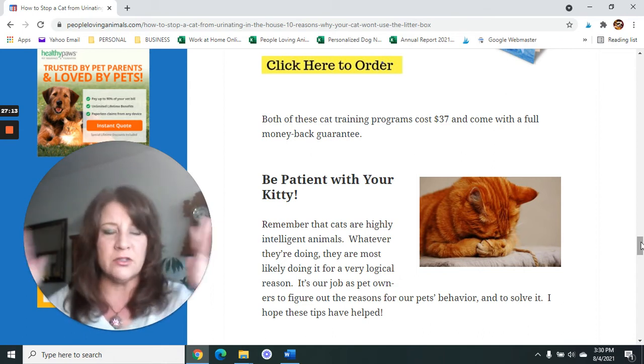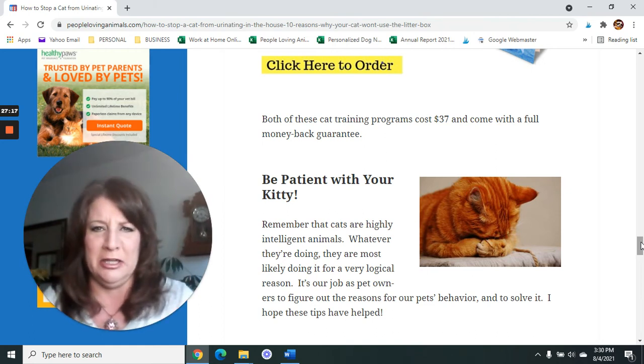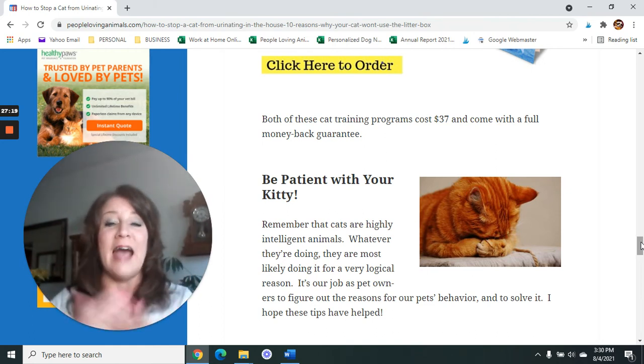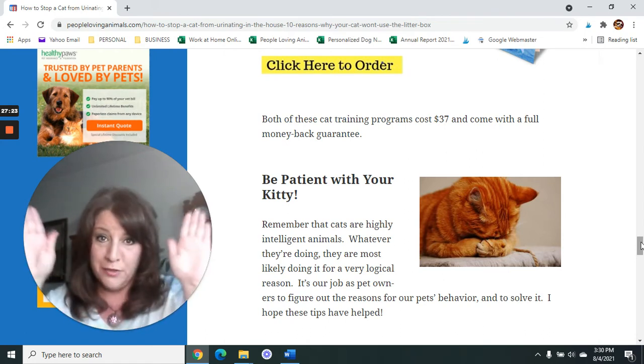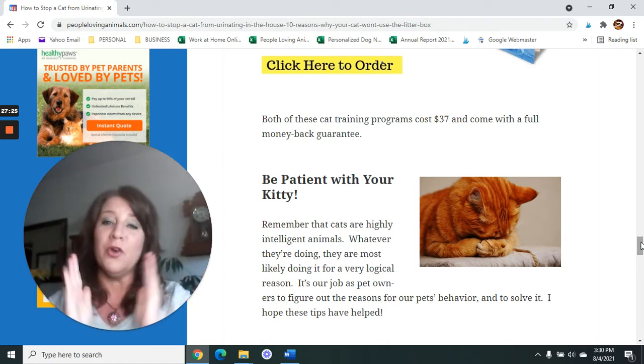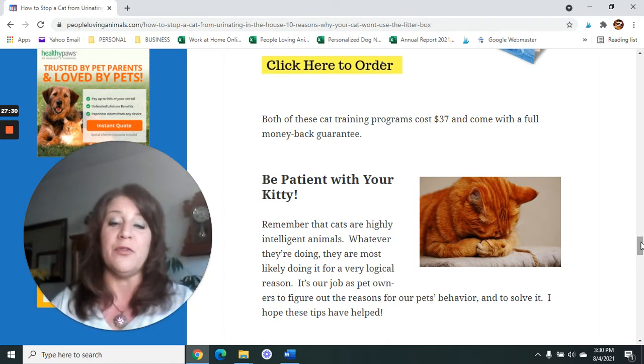He won't pee in the litter box. There's a reason why the cat has made the decision not to pee in the litter box, and it's our job as pet owners to figure out why. We're the thinking ones. We're the adults here, okay? So we're the ones that have to figure it out. It's our job as pet owners to figure out the reasons for our pet's behavior and how to solve it.